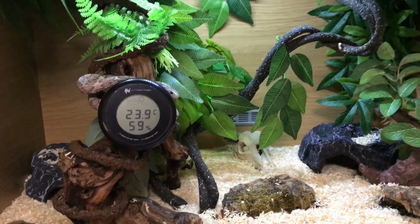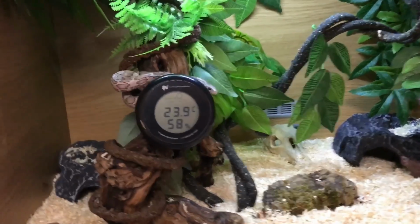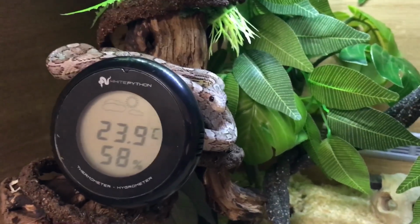I've been crazy busy, but I definitely wanted to catch up on the weekly history so that you could see another one of the snakes. So today we're going to be looking at Indi, who is hiding here behind his thermo high grow.